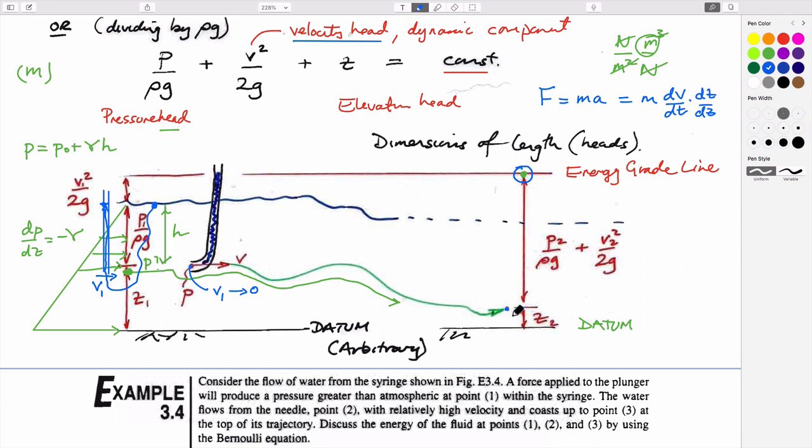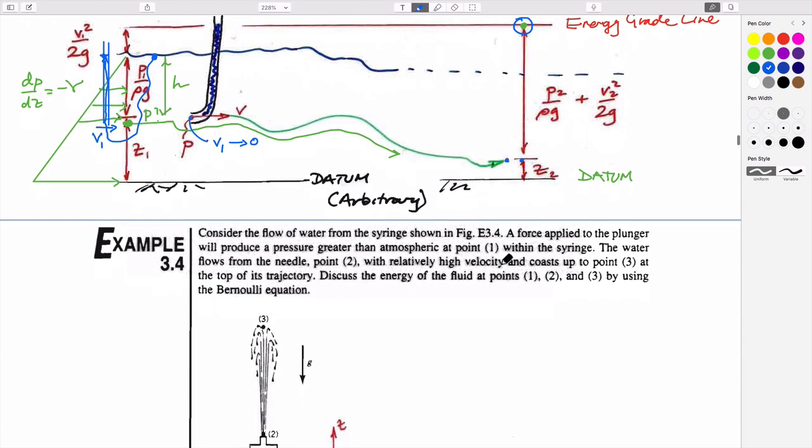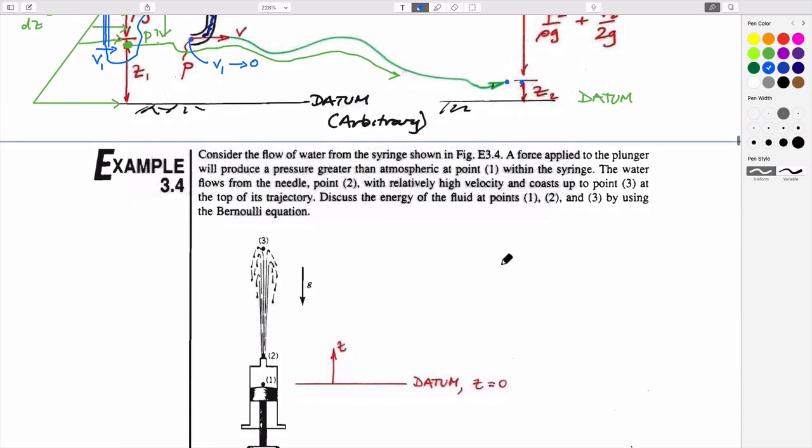You may have a problem figuring out exactly what the distribution is between the velocity head and the pressure head if it's the downstream part of a weir. And we'll talk about that in due course. Okay? So that's kind of the important features of what we're dealing with.